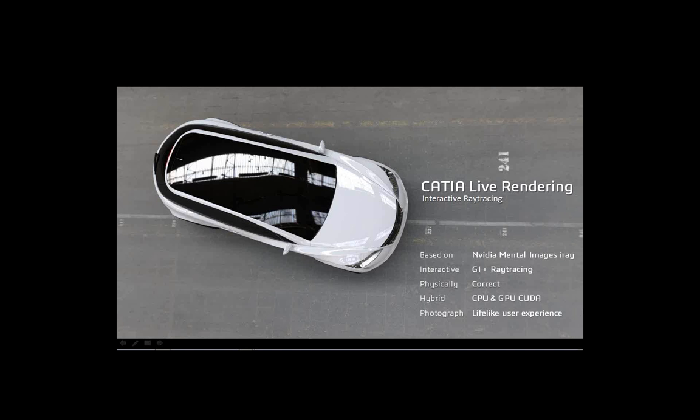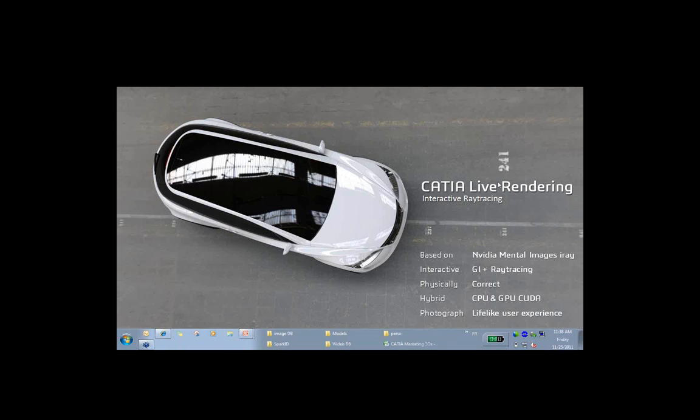So I will give back the lead to Pierre Maheut, who will do a short demonstration to show you how it is integrated in your creative workflow and how simple it is to do interactive ray tracing. Pierre, it's in your hands. Thank you, Xavier.